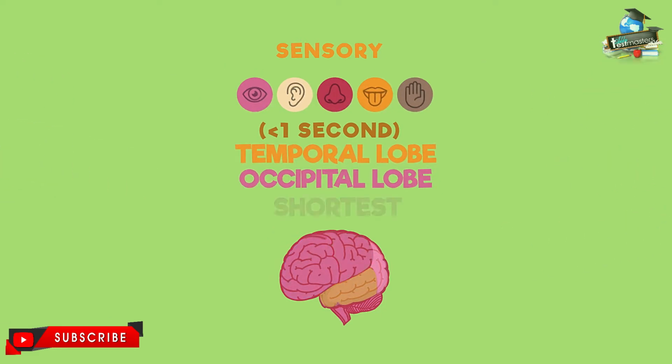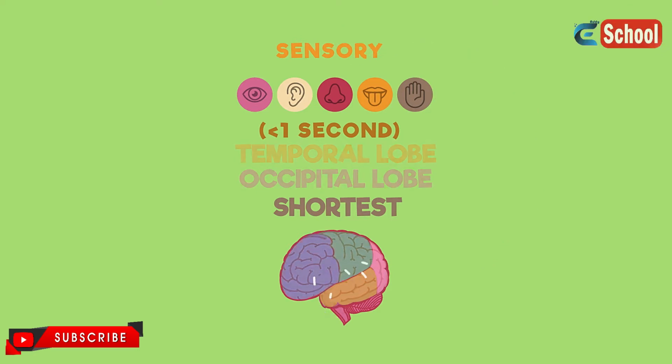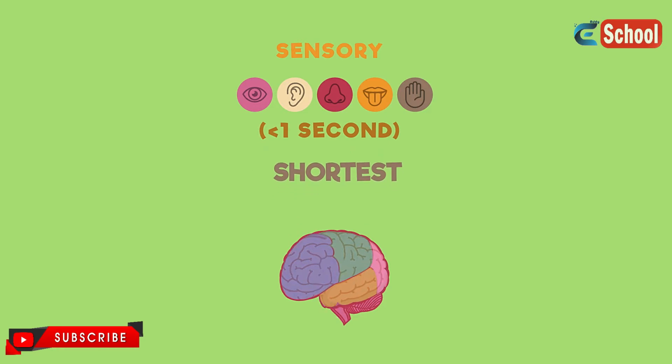Sensory memory is the shortest type of memory. Our sense organs send an input to our sensory memory, such as what something looks like or smells like, and it's very briefly stored here before being passed on to our short-term memory. It only lasts about 1 second.